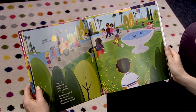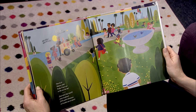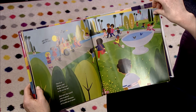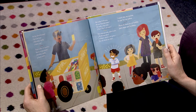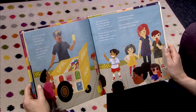Here he is, Paletero Jose. Finally, I'll get cool on this very hot day. Oh, look at all the people who've already got their popsicles. He has all my favorites. Can it be true? Chocolate, vainilla, y melón too. But today, I'd like piña. Do you have that sabor? He smiles, a big smile. Claro, para ti, el mejor.